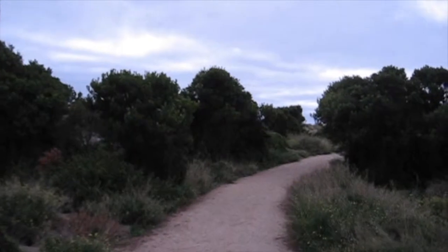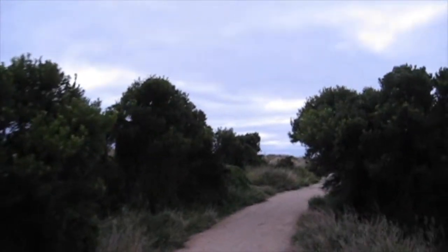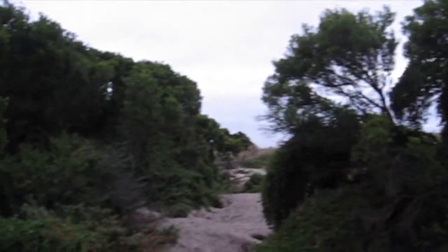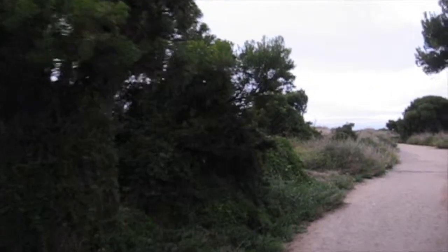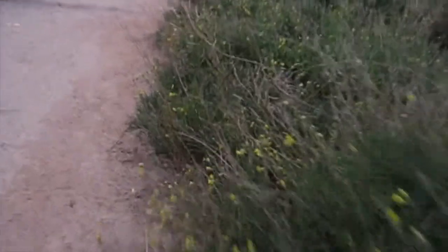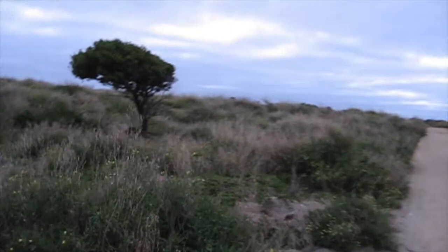Beautiful park around here. Lots of birds. Well, just figure I'll walk around, see what I can find. There he is. He's a cute little guy. Joy of traveling, eh? Whoop, there he goes. Move fast.